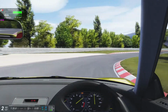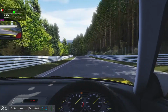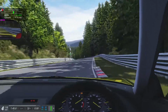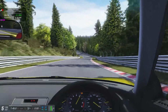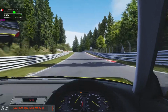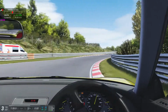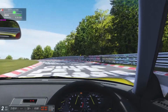Now, one of the other things about the car that you might have noticed from the skid marks is that the brakes can lock. Now, it's hard to lock the brakes, but I think maybe due to it being a mod or whatever, when the brakes do lock, whilst you feel it, it's not exactly the easiest to notice. So you will feel the brakes locking, but it isn't the easiest to notice.